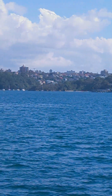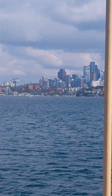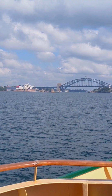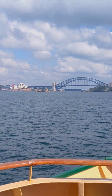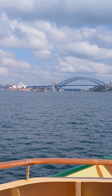When you turn right past Bradley's Head, that's when you start to see Sydney Harbour in all of its glory. Yes, that's what most people come to Sydney to see, the Sydney Opera House and the Sydney Harbour Bridge just complementing each other.